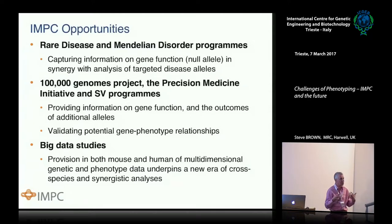So this synergy between mouse and humans is absolutely critical for the future of precision medicine and disease medicine in general.